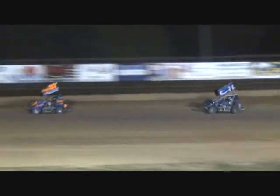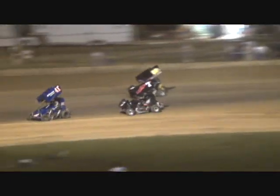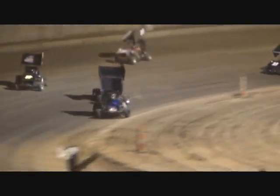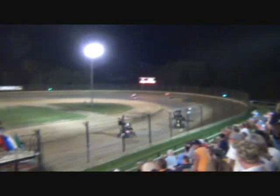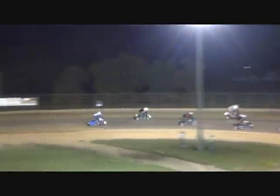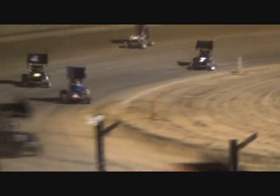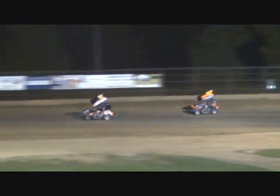Jones in the 17, still in that number one spot, with Cole Campbell in the 22C still in that number two spot. Chad Feather in the 11C in third. Chris Wilson now taking over that number four spot in the 41 car. Alex Owen in the 99 in fifth. Lane Wilson in the 25 by itself, moving into that number six spot.